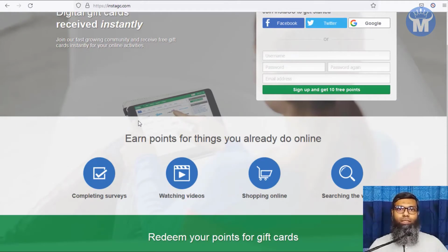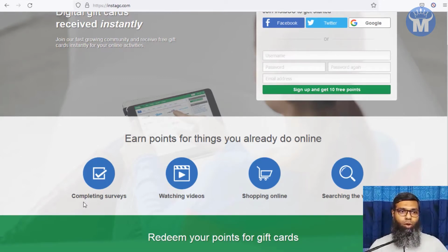So this is a survey related site and you can do much more of the things you already do online to earn some points here. They are going to give you points for things like completing surveys, watching videos, shopping online, searching the web. All you do every day, and this is going to get you money. So this is a great way to earn money by doing the things you are already doing daily.